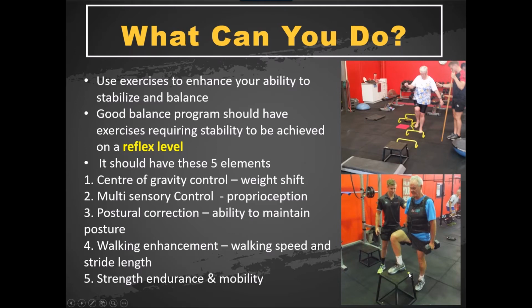He's doing weighted step ups. This would be adding muscle mass. This would be adding reflexes. Still reflexes involved here, but with a weight vest and dumbbells. So you're sort of adding the bone density and also the reflexes at the same time.